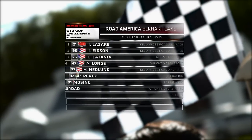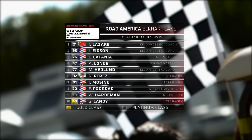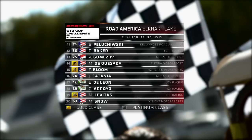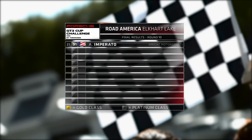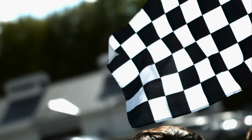Dominating performance from Jesse and from Kelly Moss Road and Races team, with Jake Edson picking up a second place in what is, remember, his first outing in the Porsches. Phil Bloom and Michael Di Casada have to settle for third and second in the Gold Cup category. It's been a brilliant weekend too for Sebastian Landi.